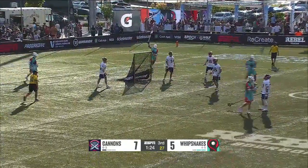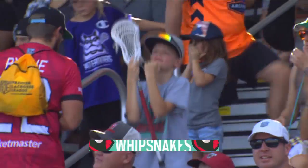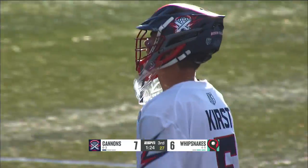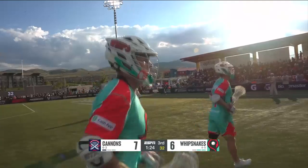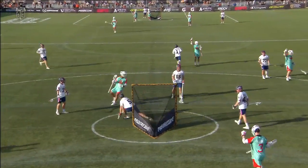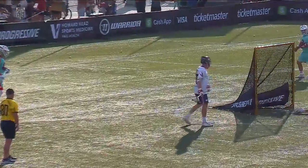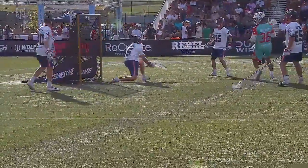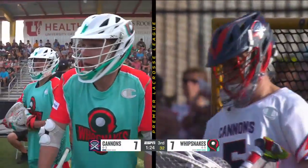That time Kirst lets it fly. Finally solving Colin Kirst, his brother. You've seen it on both ends here. Those are what you call big brother muscles. Colin Kirst has been amazing with 11 saves, but when big brother's staring you down, he's just got the edge. And he paints that bottom corner. Colin Kirst staring down Connor. Years and years in the backyard in New Jersey. They know each other's tendencies, but Connor wins this time with that gas of a shot.